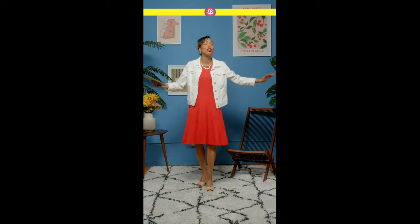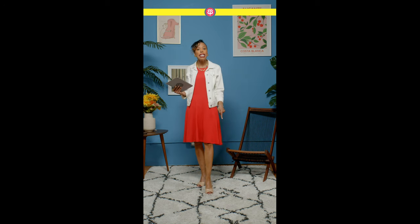I believe it brings the eyes up to the bust, cinches in that waist and hips, and just goes and goes for days. It's hitting me right at the knee. I'm about 5'6½", so it's a classic A-line fit. So I know this will be something that'll be a key.